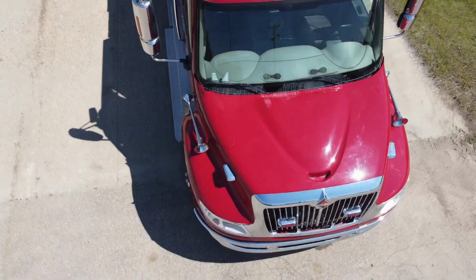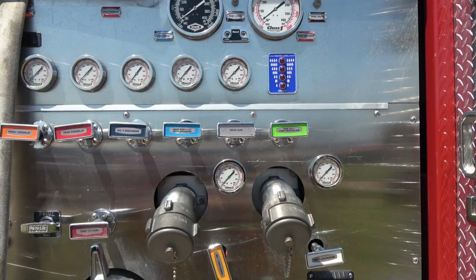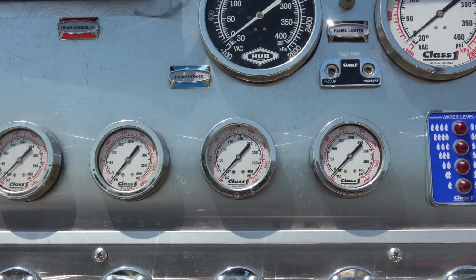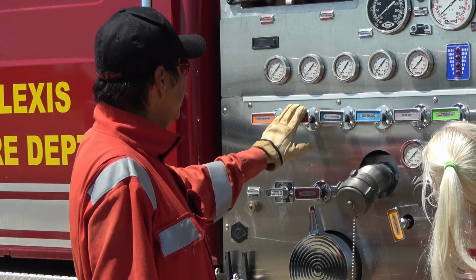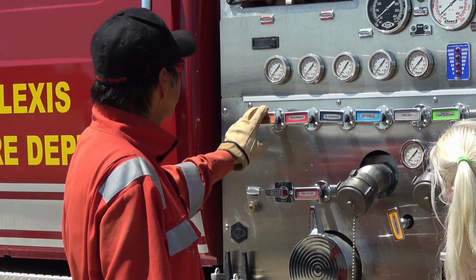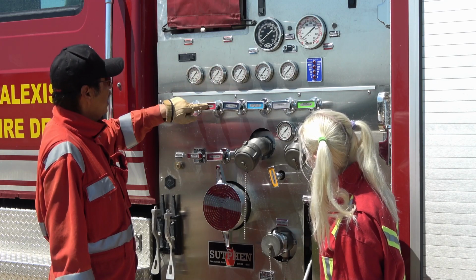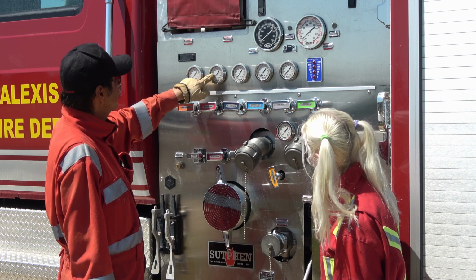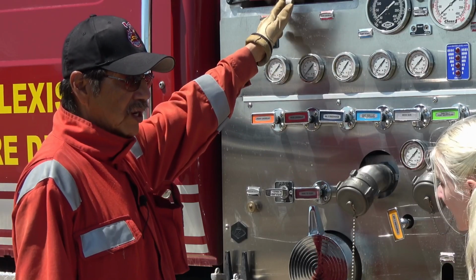Where does the water come out? The water comes out here and here. Okay, and what do these things do? This one is your pressure gauge, on any one of those nozzles. So this one you can see it's labeled. Every color has this. So when this one is pumping, it tells you how many pounds of pressure, PSI, is going on that hose.